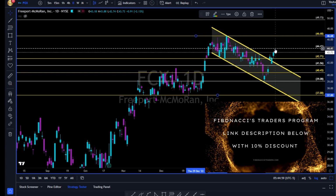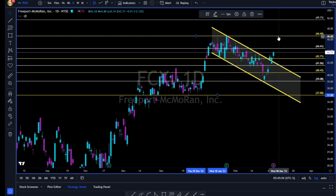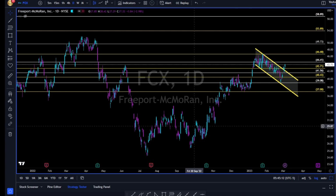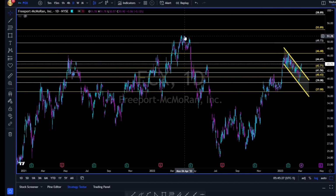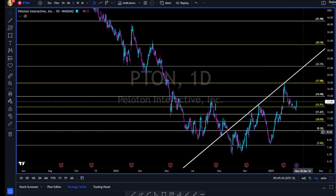Next level of resistance, 44.40 to the upside. Then we have 45.90 and 46.70. All together, FCX, very nice uptrend since October 22 lows. We have here December lows, so we have higher highs and higher lows all the way on the bigger time frames. Now let's see if FCX can attack this high of April 2022.